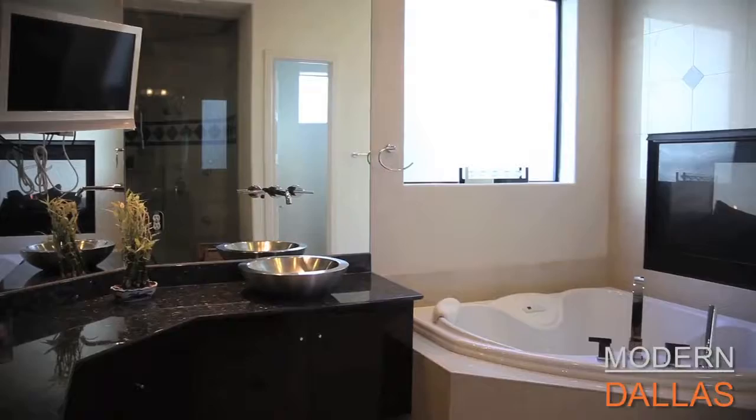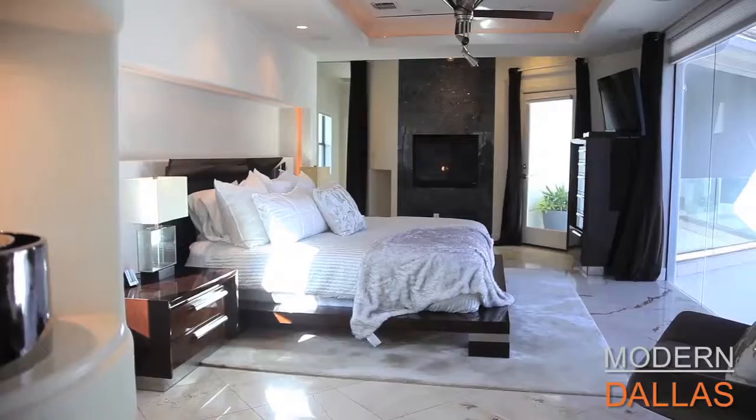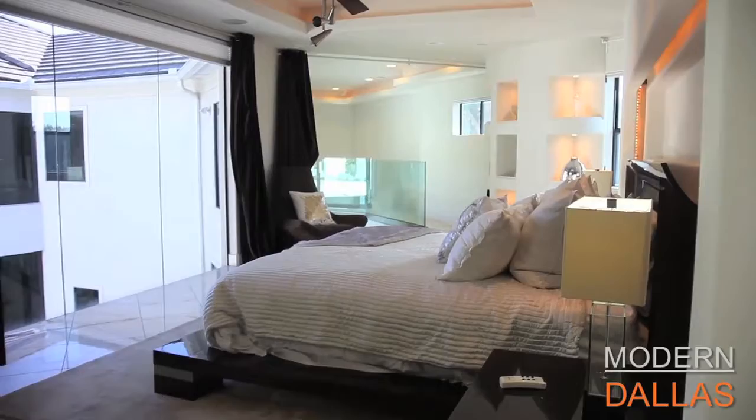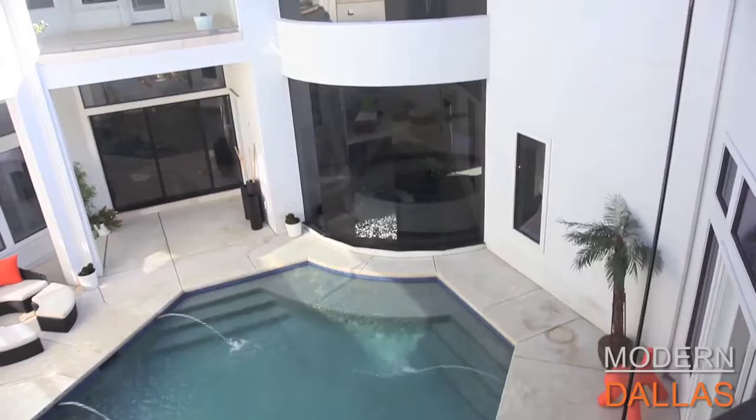So as you continue to go through the property, on the first floor, you have an incredible double island kitchen that overlooks a sunken living area that also has great views of the outside. Behind the living area, you have the home theater. The home theater steps down into two rows of leather reclining seats. It's an incredible home theater, lots of fun, great sound.